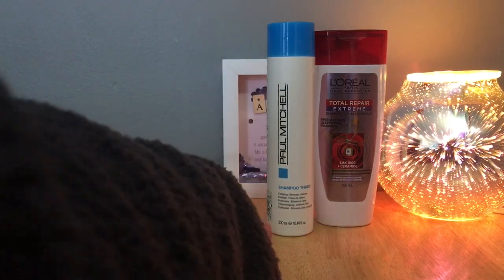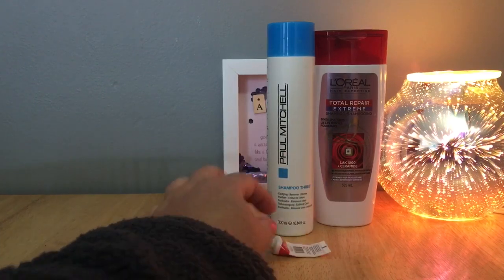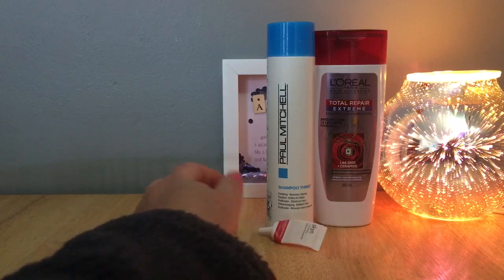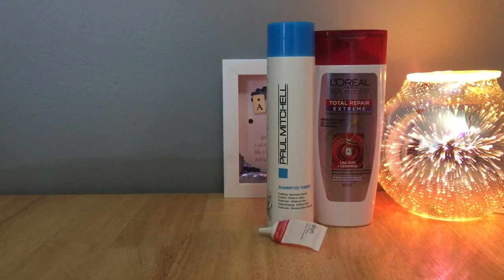I mentioned in my last video, it's fine. I mean, it didn't make me break out or anything. I don't really feel like it did a whole lot. It's sort of an orangey pinkish red color, so I think that itself makes your skin look brighter. That's just my opinion. I don't know that I would purchase it, to be honest.